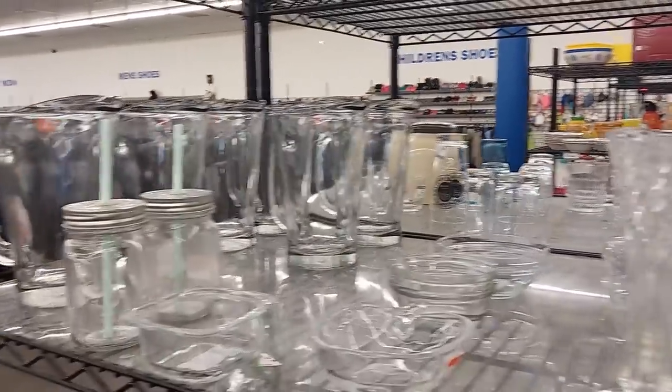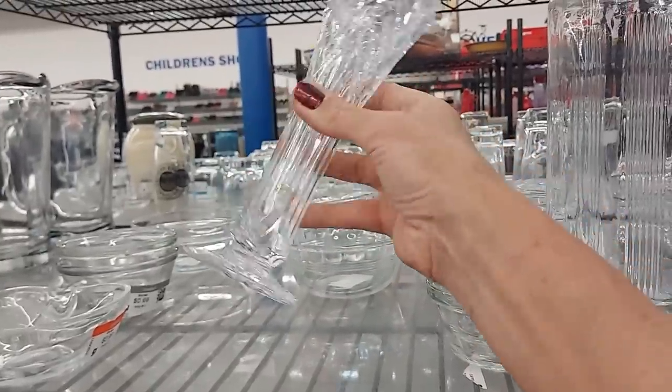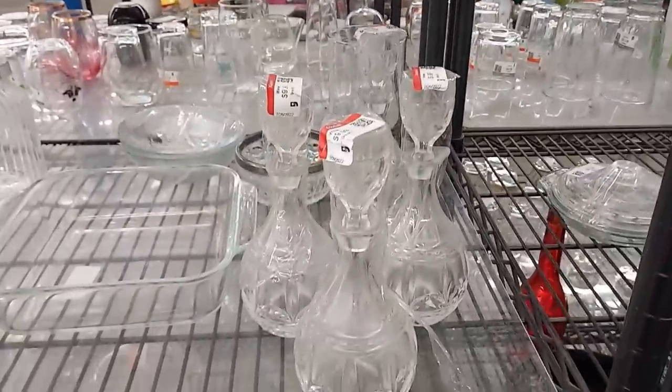Here we are in the kitcheny bits. Here's a pretty crystal vase. These little decanters are still here.